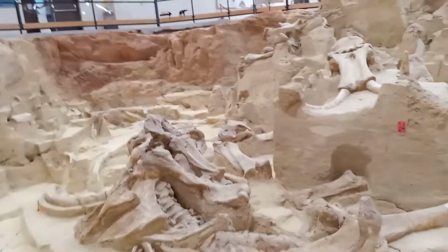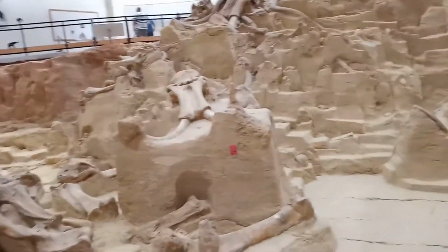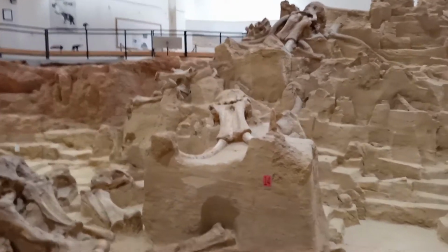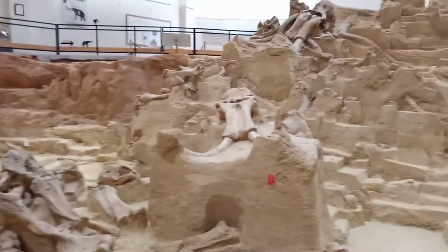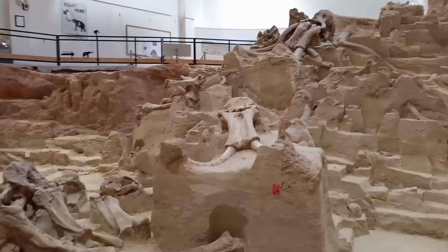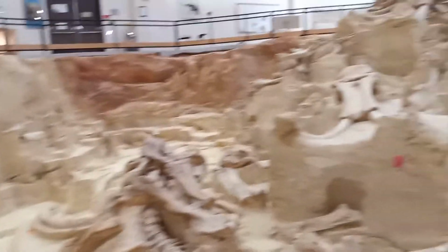These mammoths came to this sinkhole. There was a sinkhole here that filled up with water because it was being fed by a hot spring. So during the Ice Age, there was grass that grew around it. The mammoths would come here and they would eat the grass. As they're eating the grass, they would walk in toward the water a little bit, and there was spearfish shell that they would slip on and end up in the water, in the pond.